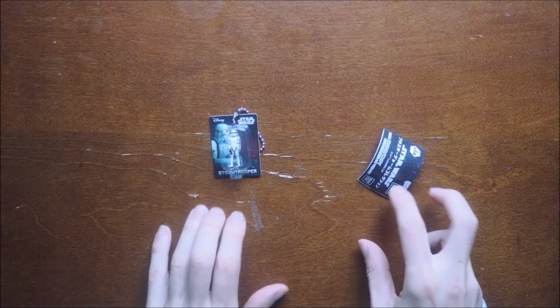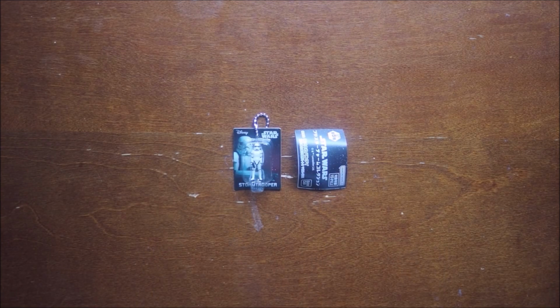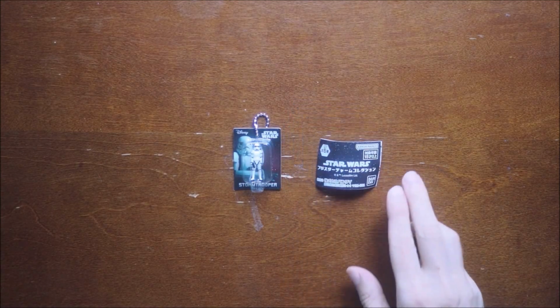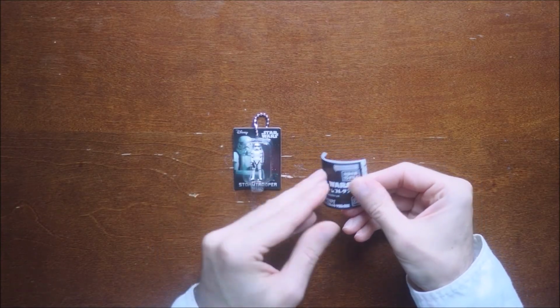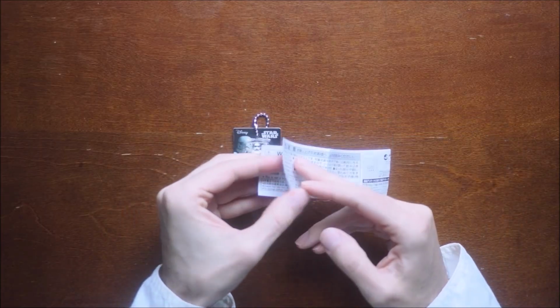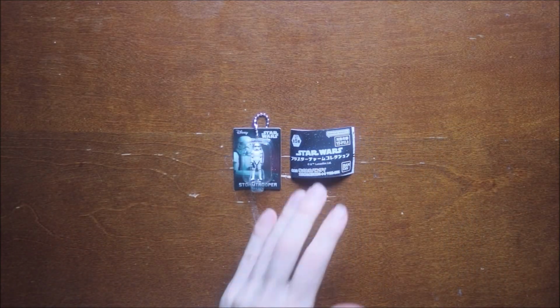Alright, next up, a little Star Wars item. Yeah, it's very little. This came from a gacha machine. If you know what gachas are, then you know what I'm talking about. If not, they're basically like gumball machines, but they have toys in them, and they're not cheap. This one is from Bandai Namco. It came with a little booklet. I don't know what it says. I didn't try to translate it either, but I wanted to do just one.